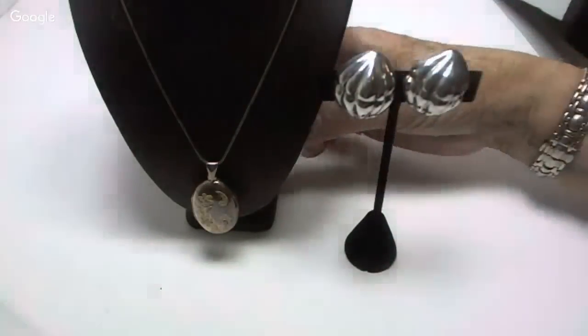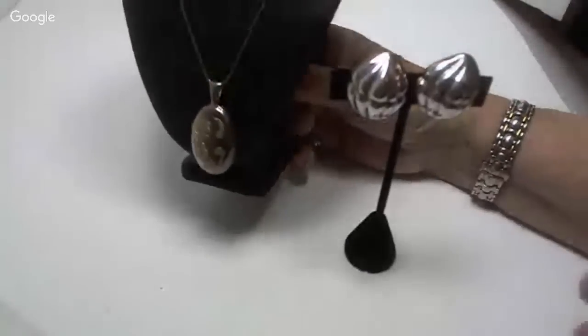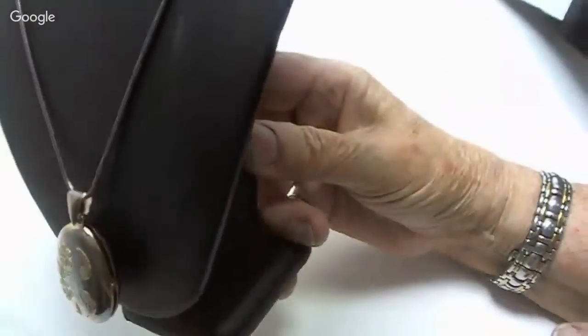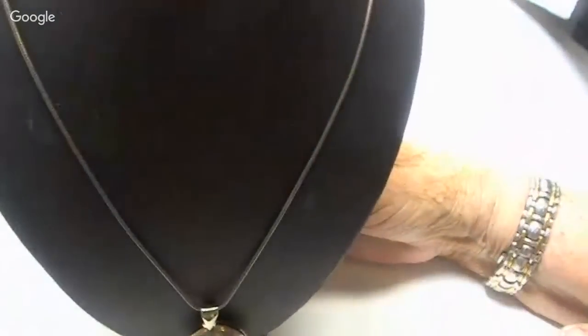Okay, so this is a snake chain, and it's that darkened sterling.